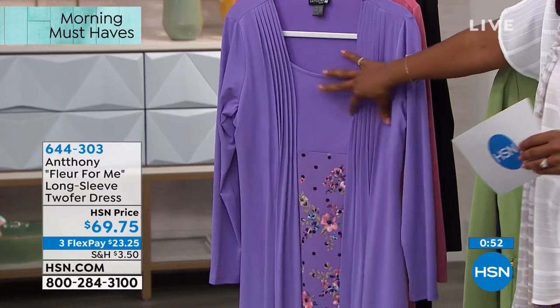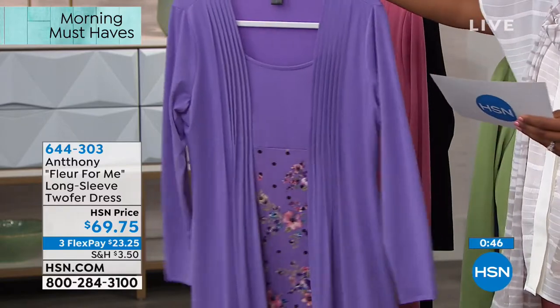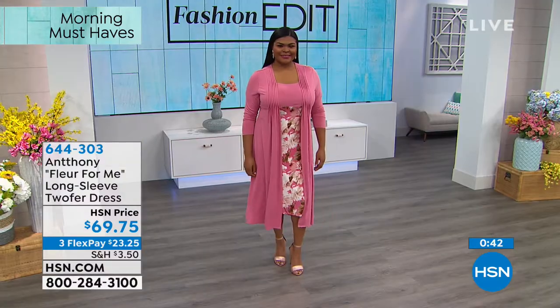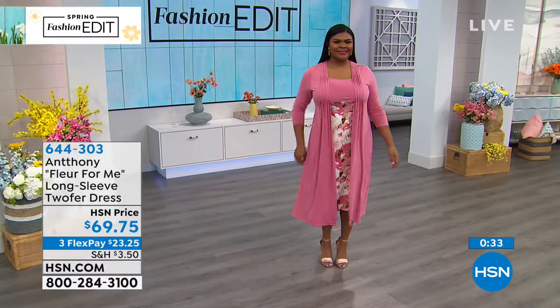It's the long sleeve twofer dress, because it actually looks like a duster on top of a dress. It's all together in the lavender. There's the front, there's the back. It's completely solid. We've got it in peony. Oh, look at Tiana in the peony. And then we also have it for you in black. This is a really cool option, don't you think?